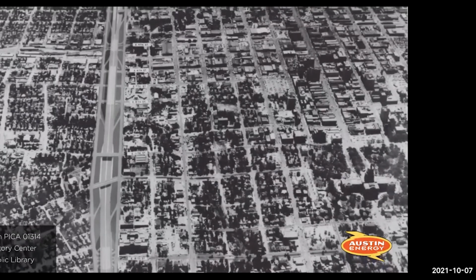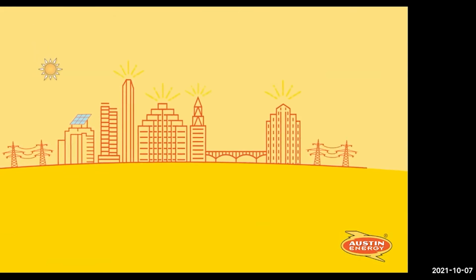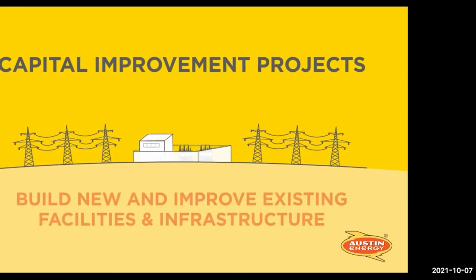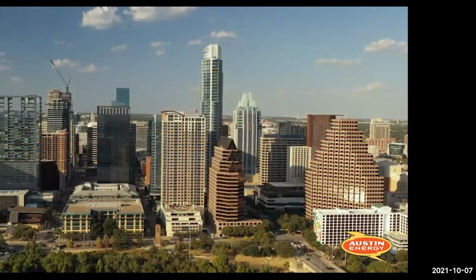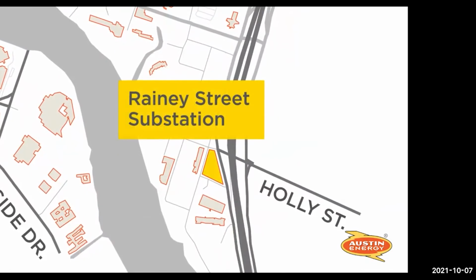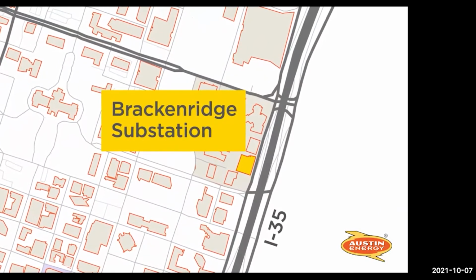Did you know that the original electrical grid in downtown Austin was built in the 1930s? To modernize the electrical grid and ensure an energy transmission system that is reliable, resilient, and ready for future growth, Austin Energy is performing a series of capital improvement projects to build new and improve existing energy facilities and infrastructure. Austin Energy's Repowering Downtown initiative involves a variety of upgrades to meet the needs of our city. As part of the Repowering Downtown initiative, Austin Energy is adding a third substation serving downtown in the Rainey Street district, as well as a complete rebuild of the existing Brackenridge substation.